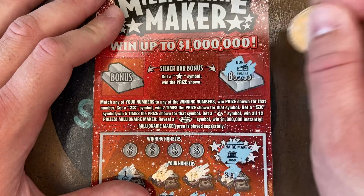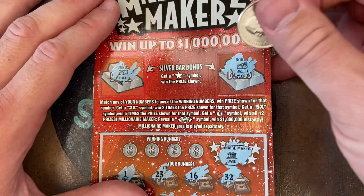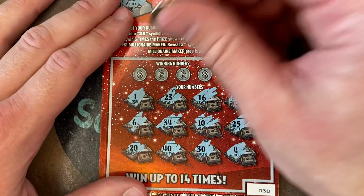Star, star, star, star. Empty wallet. Star, star, star, star. Bills for the wallet that we need to put in the bank. All right, come on, win.